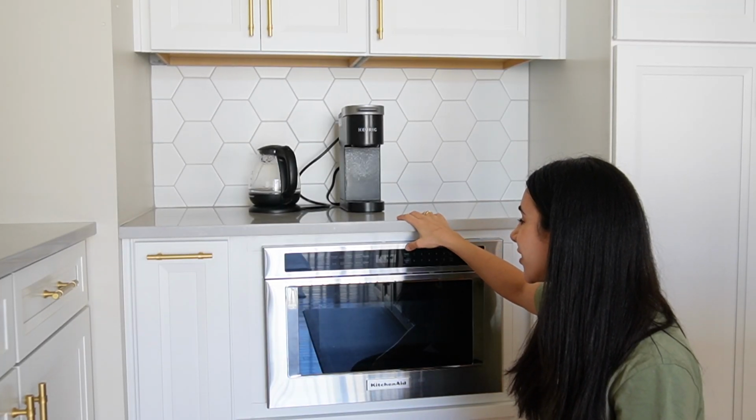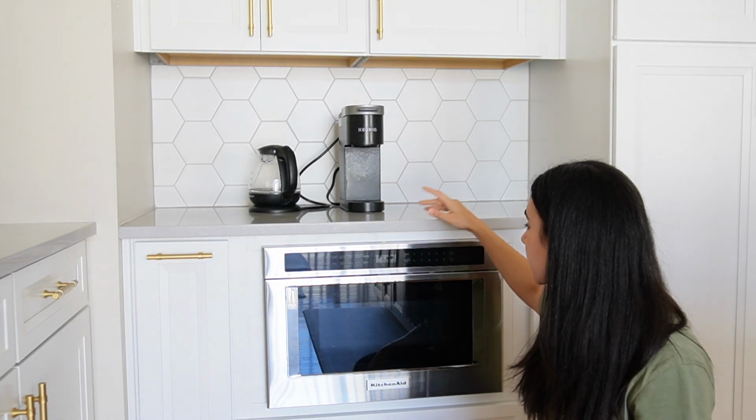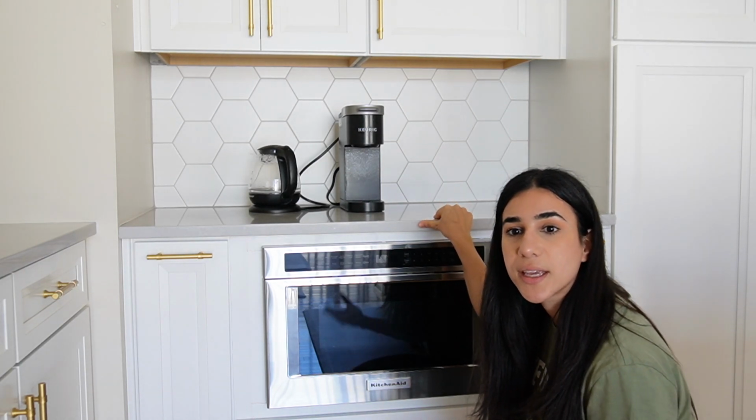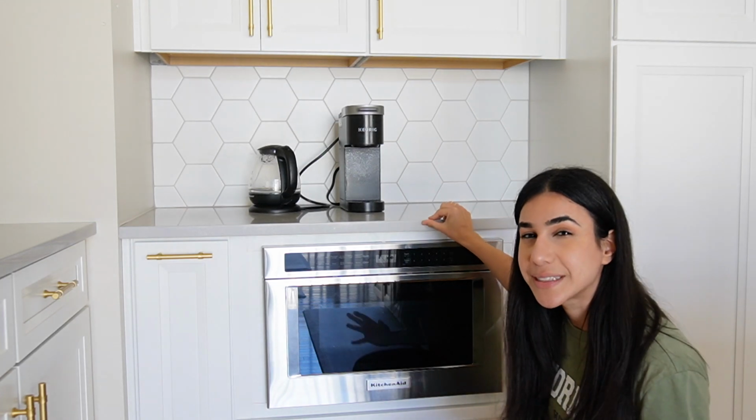Instead of the add 30, it's add 1 minute. So that's pretty much the standard that we click and we stop it when we need to. The power is what you would expect a new microwave to be, right? Like it heats up well, not too much, not too little. You can change the power settings as well.